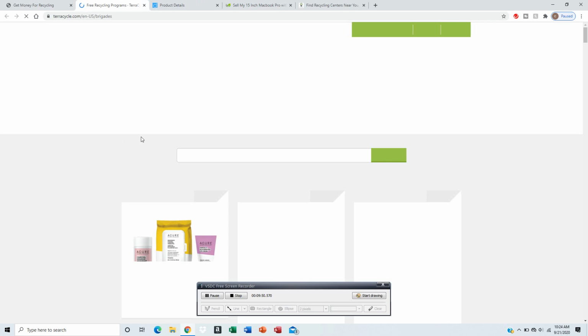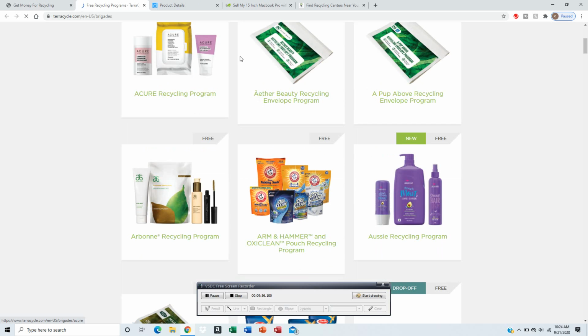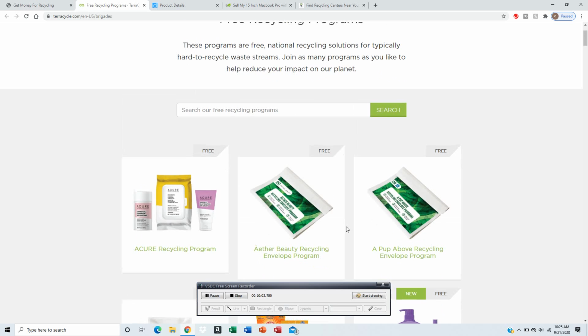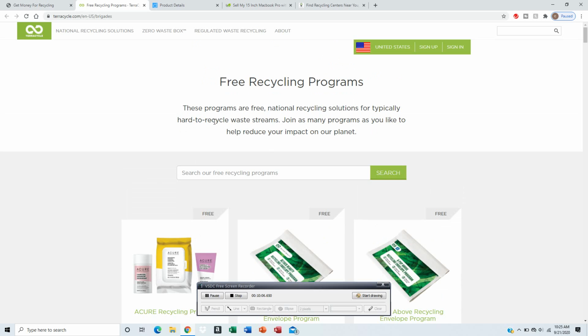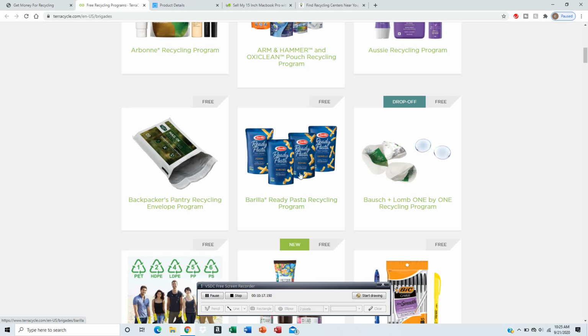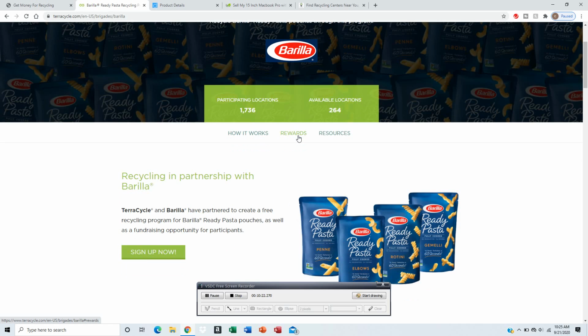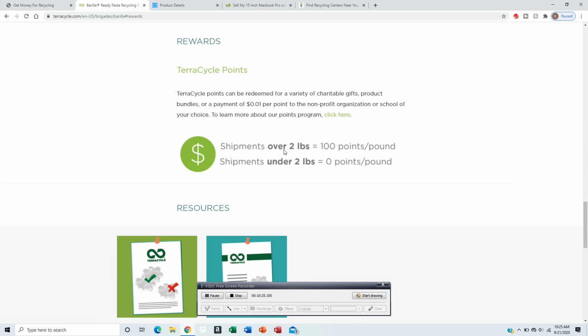And they have one for turning your products, which would usually just be garbage, into a way to reduce your personal garbage output and make a little extra cash. It's recycling. What they do is recycle your products, set up brigades all over the country, and collect everything from energy bar wrappers to scotch tape rolls and turn them in for cash. See how that works.